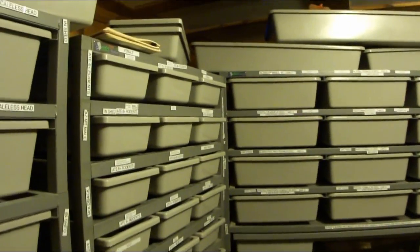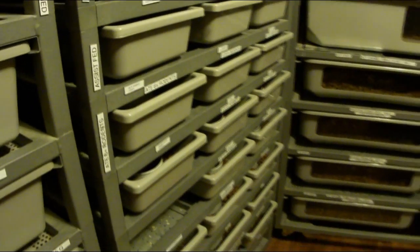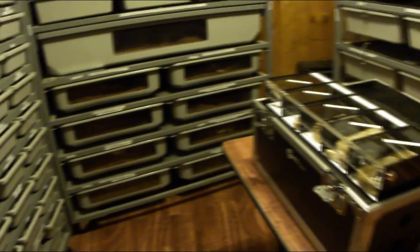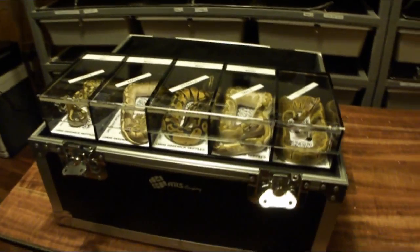Hey guys, this is it, Reptilian Nation in the spring of 2019, and I am all packed up and ready to go. I actually took all my ball python hatchlings out of this hatchling rack. All of these are completely empty now, and I moved them all into these ARS display cases, and I absolutely love these ARS display cases.